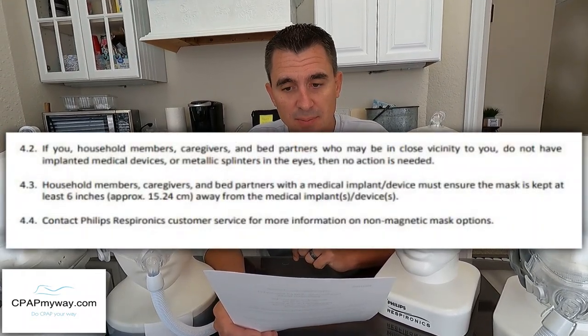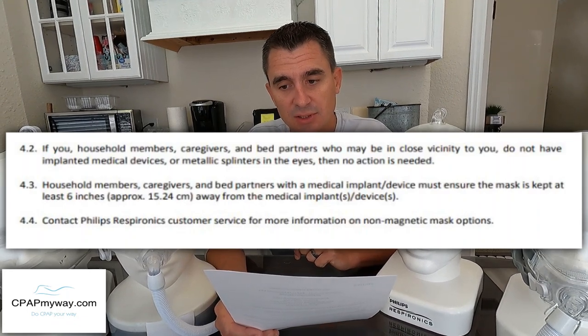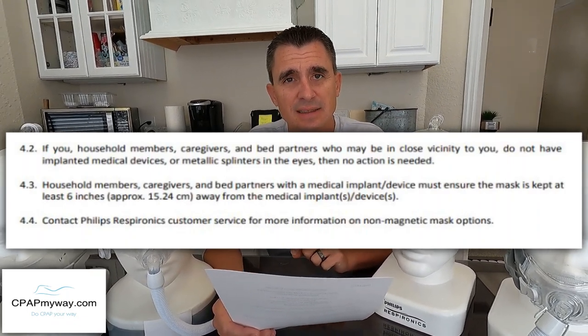Household members, caregivers, and bed partners with medical implant devices must ensure that the mask gets kept at least 6 inches away. So it's not just the user, it could be somebody near you, right? If you're sleeping next to somebody and they've got one of these implants or a medical device that would be affected by this, you gotta be concerned about that as well.